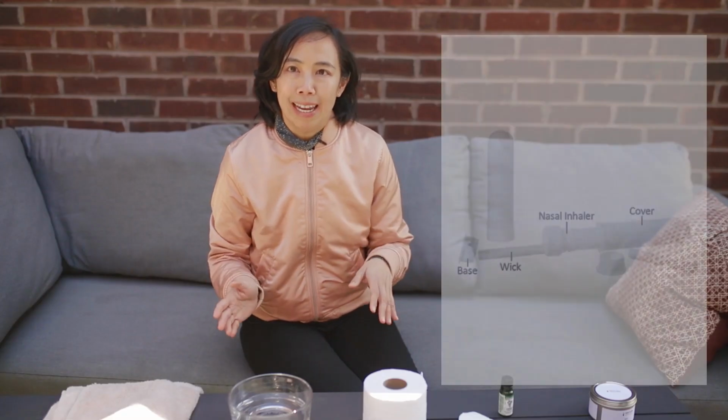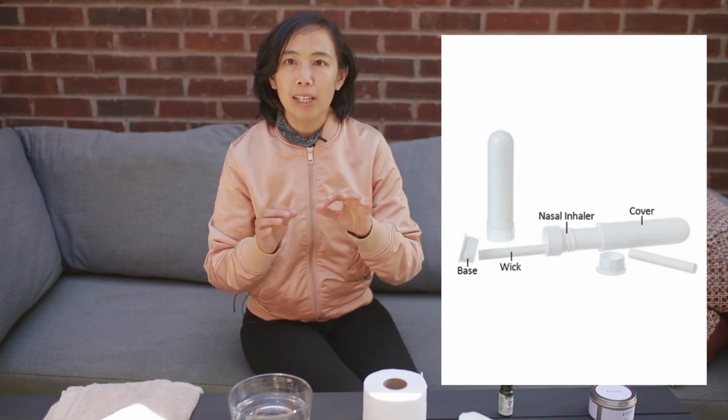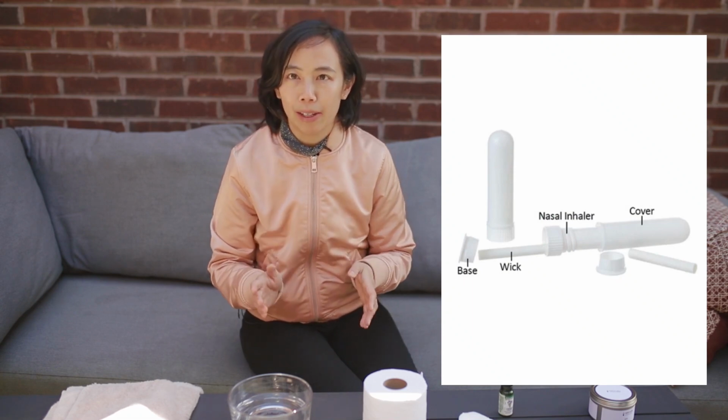All right, if those options seem too DIY and you're prepared to invest money into aromatherapy, here are things you can buy to elevate the experience or make things easier. First, you can buy yourself an inhaler where you put the cotton ball or wick into the inhaler and breathe from the inhaler directly.